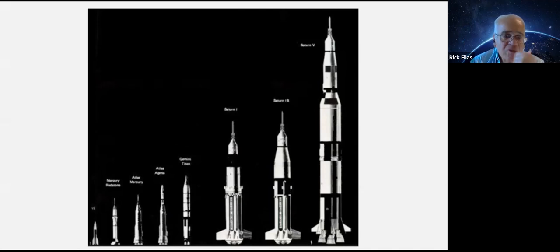Because not only was it a matter of size, it was mentioned that John Glenn needed 17,000 miles an hour to go into orbit. They actually needed 18,000 miles an hour to escape Earth's gravity. So add the weight, the speed, the distance, et cetera, et cetera.